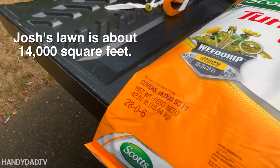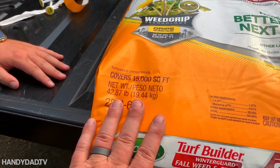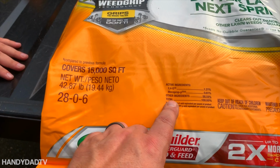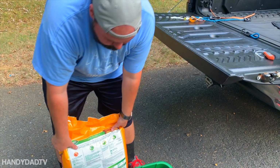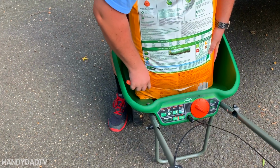Okay, so this says it covers 15,000 square feet. You're always going to buy a 15,000 square foot bag and it's always going to be fine for your yard. But this one has weed killers in it too. It's not just fertilizer. So it's going to kill the weeds and fertilize the good grass. Sounds good. Put it there and just kind of slice the bottom, slice the belly. There you go.